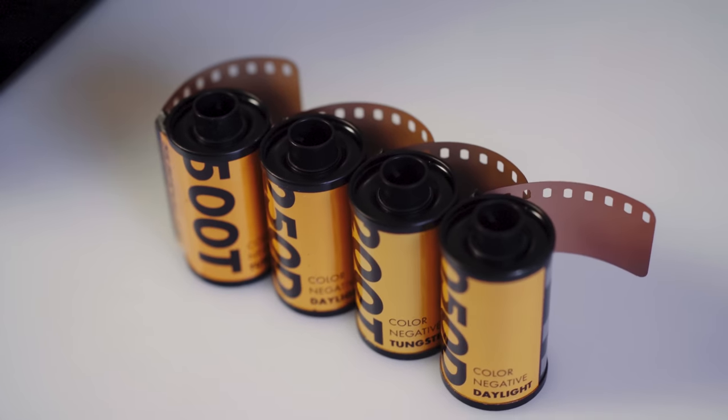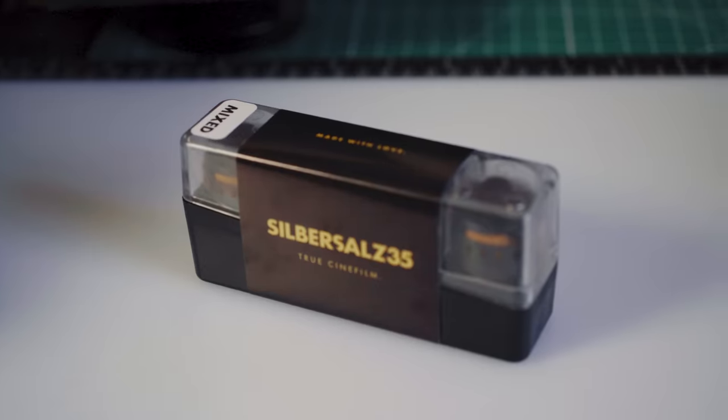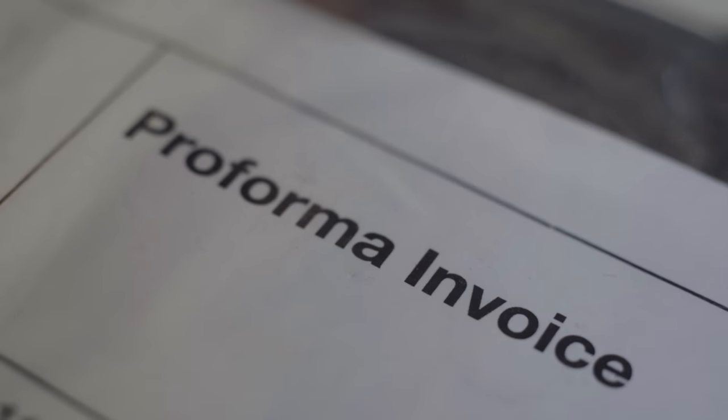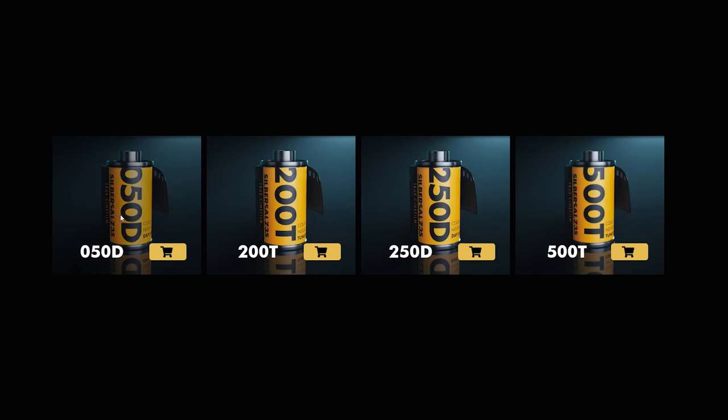So, what is the whole process like? Silbersalz generally sends you four rolls of your choosing at a time in these cool little cartridges with a bunch of swag and instructions on how to send it back for processing. I had one roll of every stock that they offer, which is Vision 3 50D, 200T, 250D, and of course the infamous 500T. Once you've sent your film back, they process it all in about a week's time.